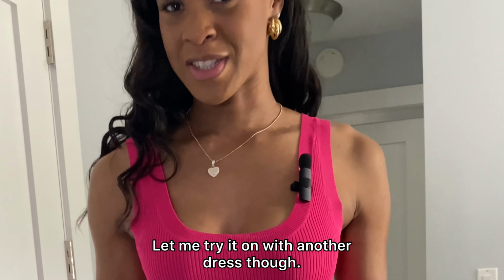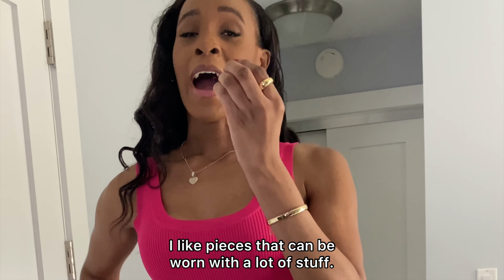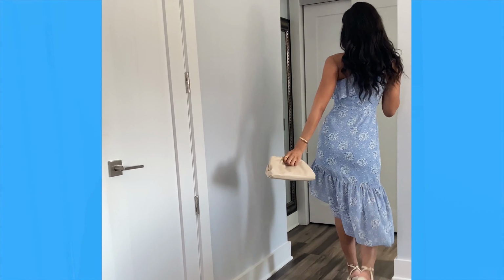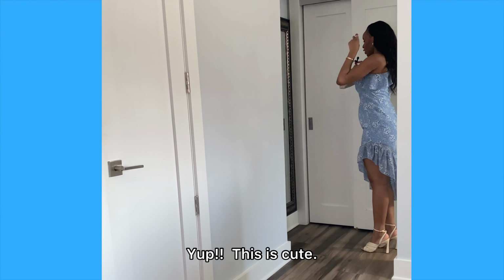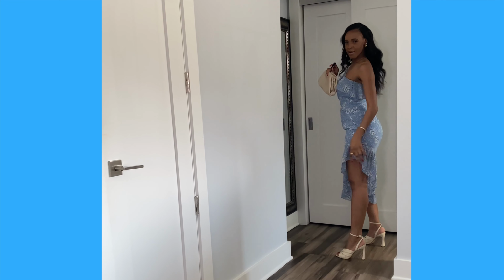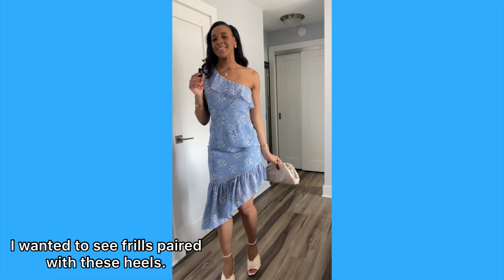Let me try it on with another dress though, because I just like to show range. I like pieces that I can wear with a lot of stuff. I need that in my life. Isn't it cute? Just kind of hugs the hips, especially from right here. I wanted to see the frill with the heels.